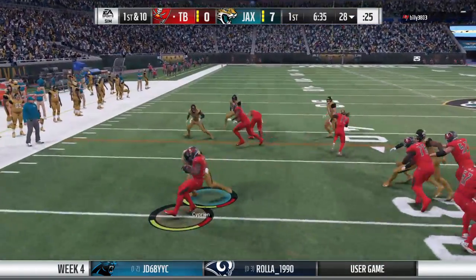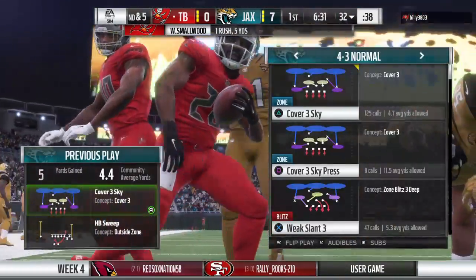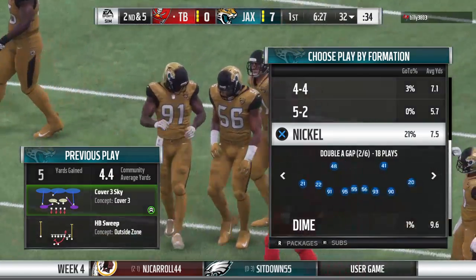First carry now for Wendell Smallwood. And he'll push his way forward to about the 32. 5 yards is the tally on first down. That brings up 2nd and 5.